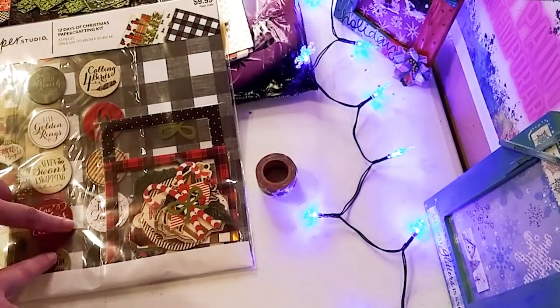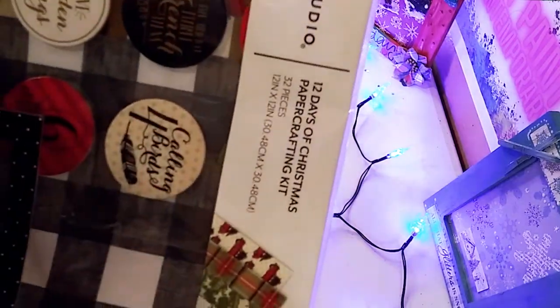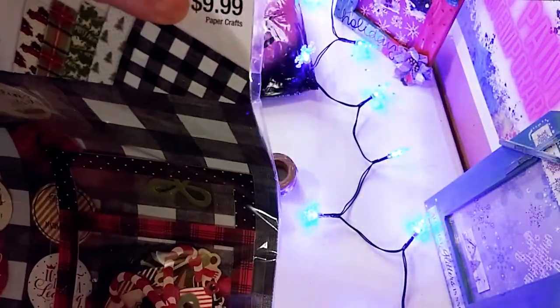And actually, this is another repurchase as well. I really love this set. It has a lot of ephemera. This is the 12 Days of Christmas. It's a paper crafting kit, and this was on sale actually. It's usually like $10. I got it for $5.